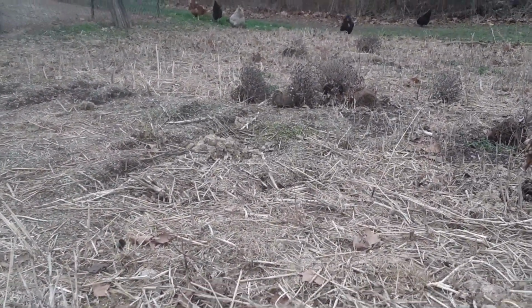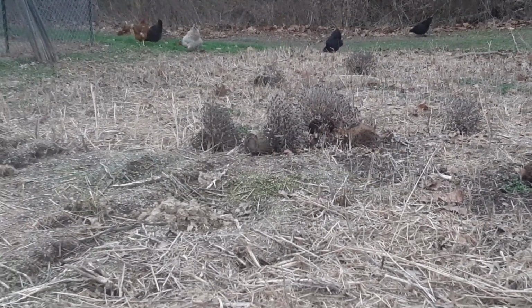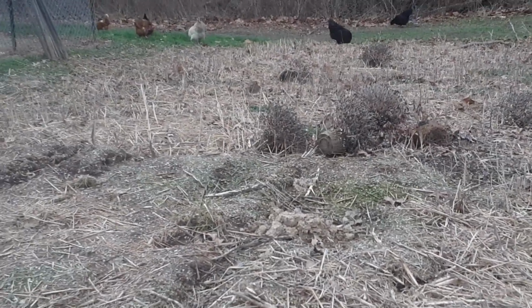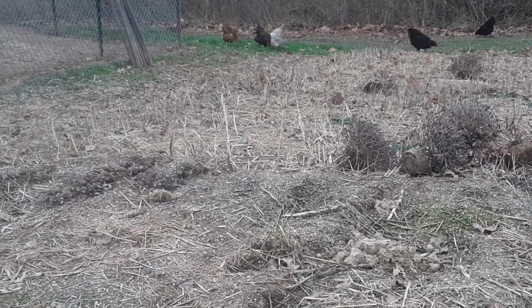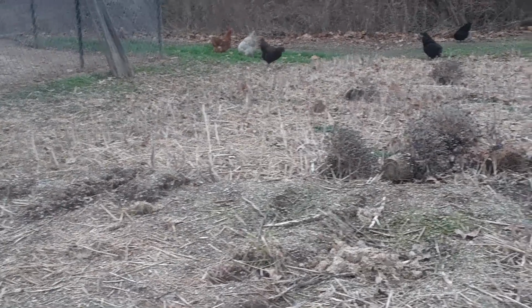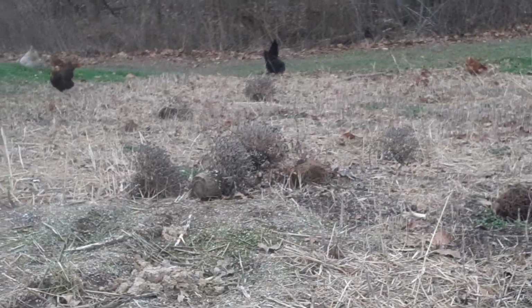Thought I'd take y'all along with me, and there's some of the flock of the current active layers. We have 33 of them in this flock, variety of breeds. About half of them are Isa Browns, so they're kind of a hybrid based on Rhode Island Red genetics, and I think Rhode Island Red and New Hampshire Red actually. So, and there's some really pretty black hens.